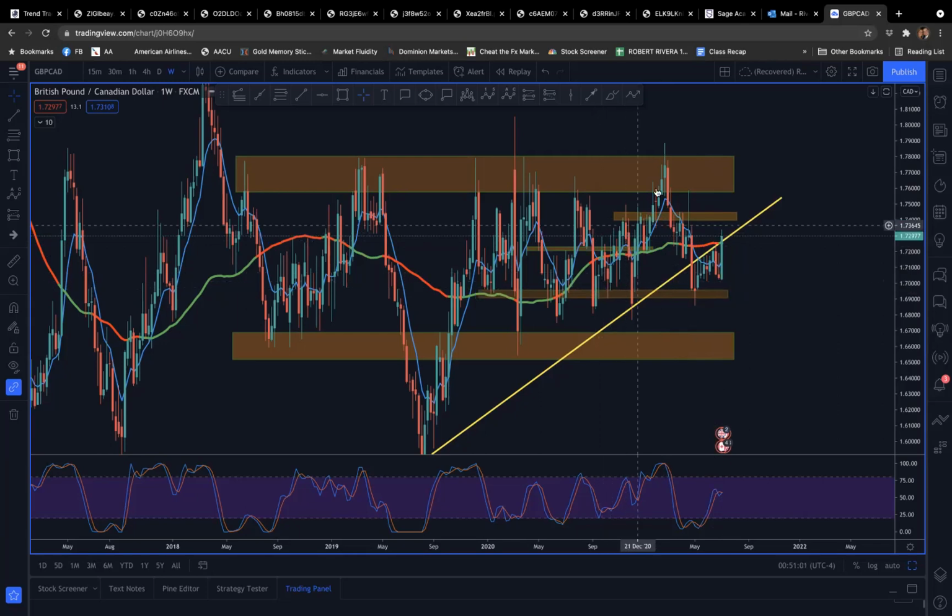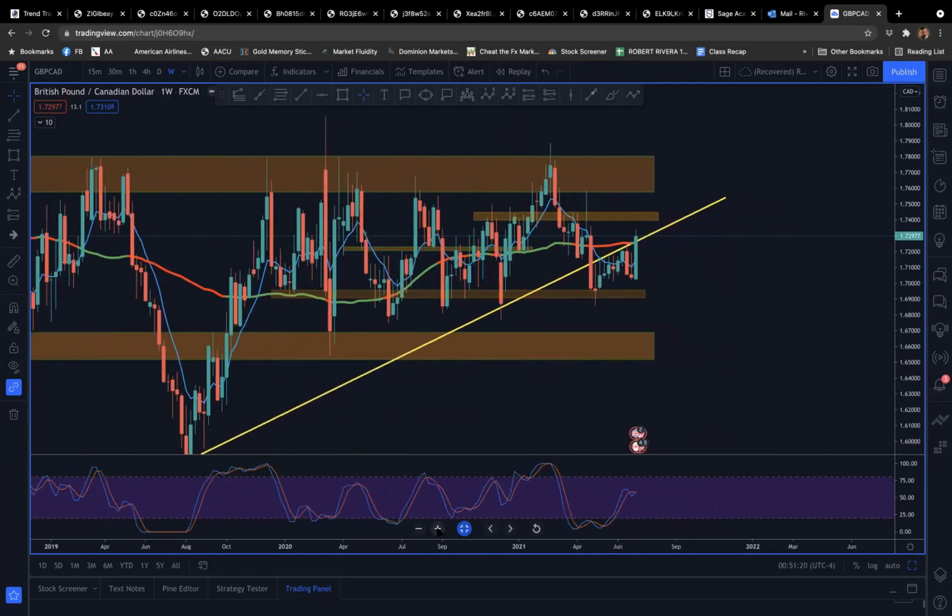Now there is a head and shoulder action going on here. You can see this, right? Shoulder, head, shoulder. This is the neckline. So I'm not confident that it's going to continue going up, but it did break above. I mean, this is a very bullish candle. It opened the week bullish and it kept going bullish all week. That would have been a nice hold for a swing trader for 300 pips.